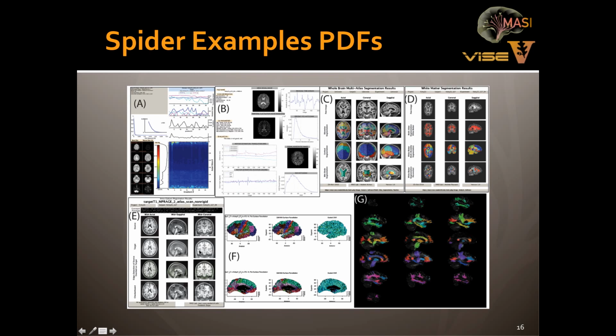Lots of people like to register their data to get it in the same space for group analysis. Anyone who's seen FreeSurfer before probably recognizes F and hates it, but that is what FreeSurfer looks like when it's done. It does cortical reconstruction and subcortical segmentation, and it does parcellation as well. It's a nice end-to-end pipeline. It's real easy to use. And G is kind of a component of FreeSurfer, but this one's called TRACULA, and it does probabilistic tractography on diffusion data.